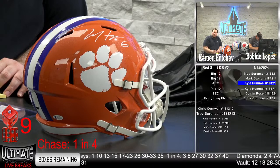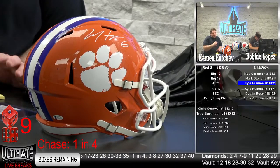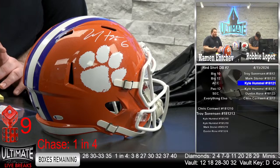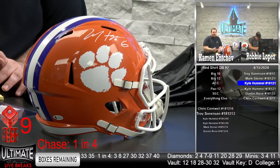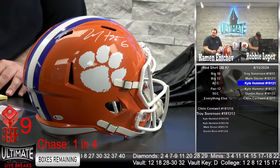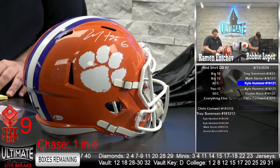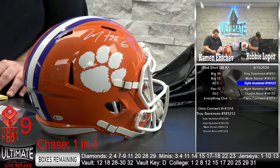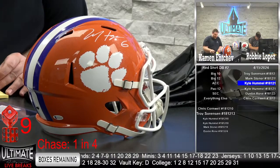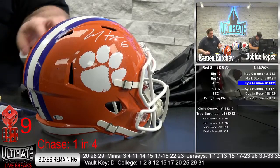It's been one of the best college football programs the last 10 years. Faded a little bit the last couple years, but they won a couple national championships. They also lost a couple national championships. Really, really good program. The Clemson Tigers, led by Dabo Swinney, one of the best coaches in the college game. DeAndre Hopkins. All right, pretty good secondary name.